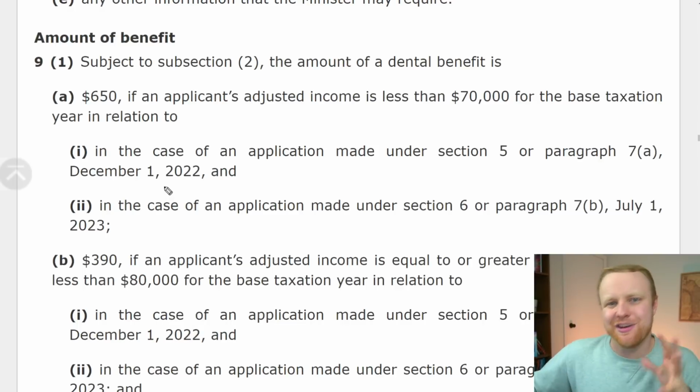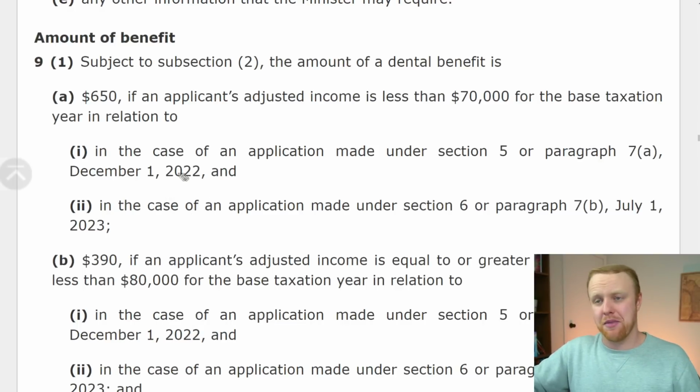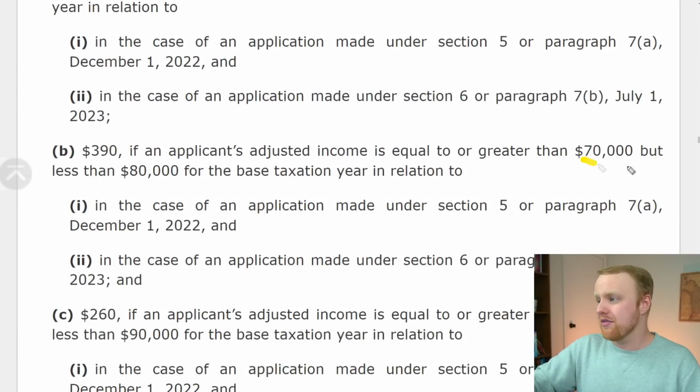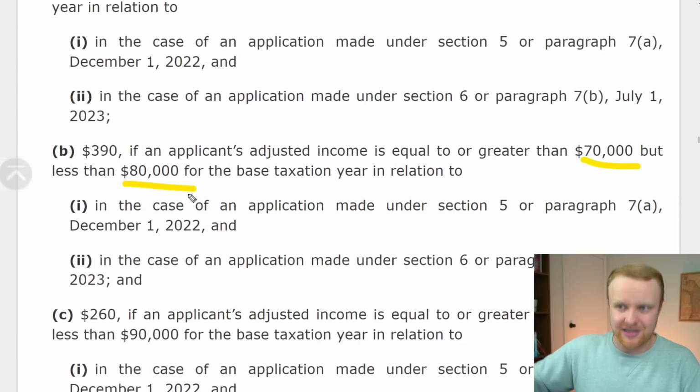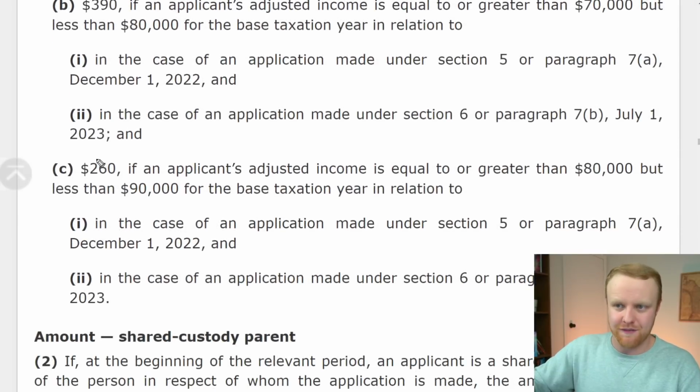But now we get into the amounts, and this is where it is income tested, meaning the more you make, the less you get from the benefit. You're going to get this full $650 per child if your income is less than $70,000, and I believe that this is household income. Now the scale continues that if you make more than $70,000 but under $80,000, again, this is after tax or your income as listed on your taxes, then you're going to get $390 per child, and then scaling down here in terms of payment amount.